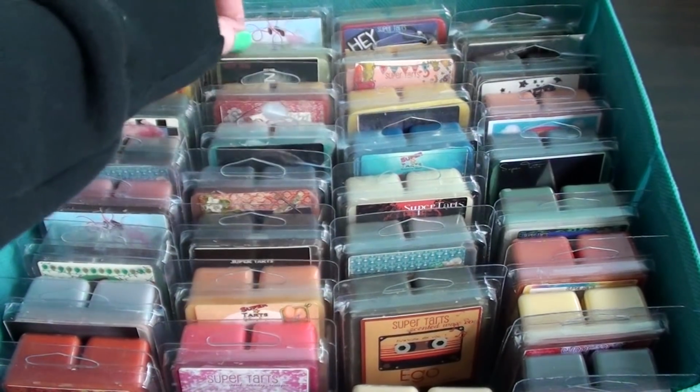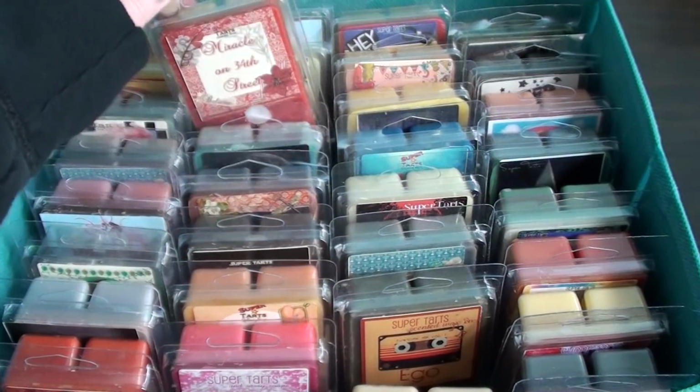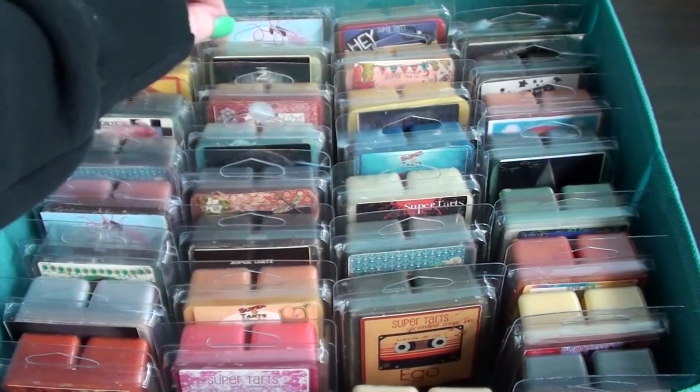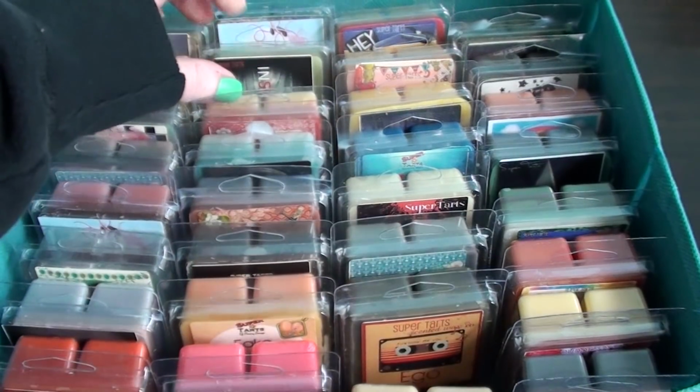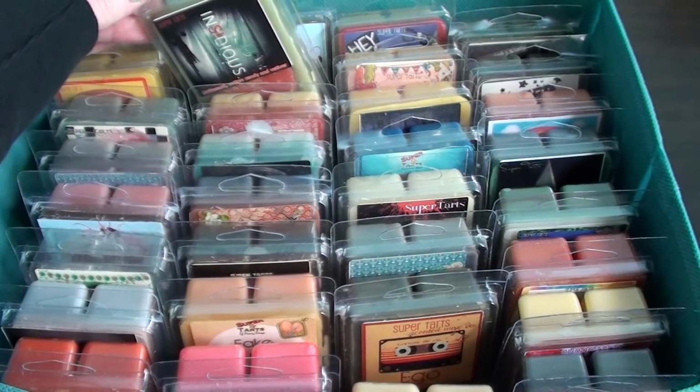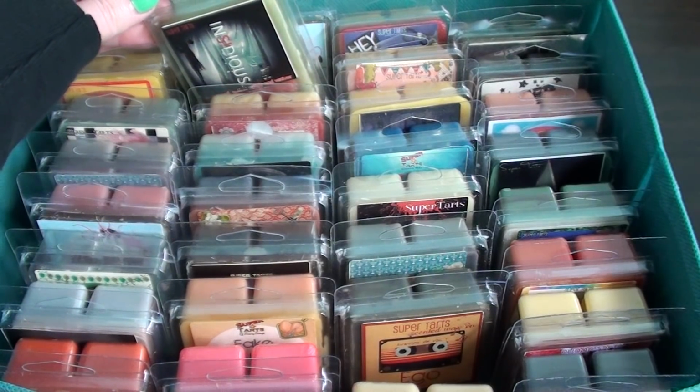Miracle on 34th. So now these I would keep in a closed bin. And honestly, if you can see, they're kind of sticking together. So I think that's a bad idea. You need to keep them in like an open air container. I don't know. That's just me. I don't know if that's correct or incorrect or whatever.